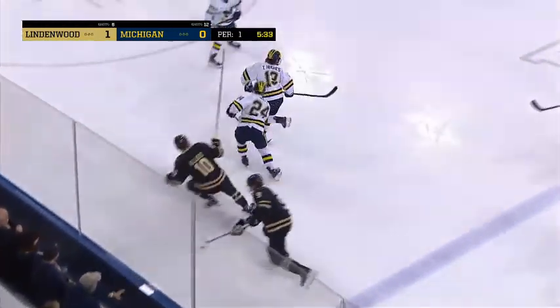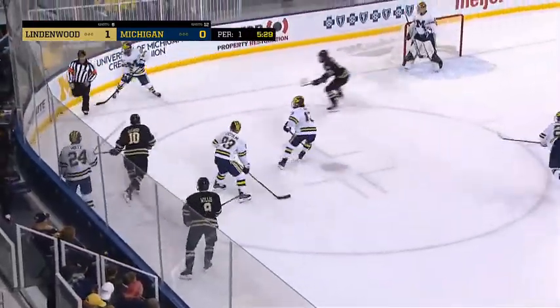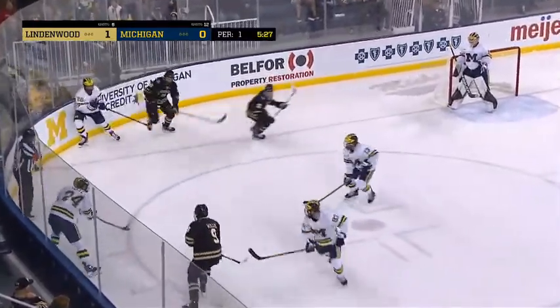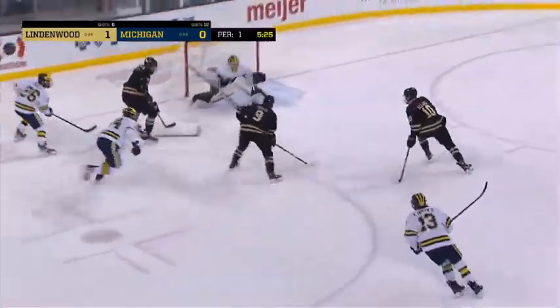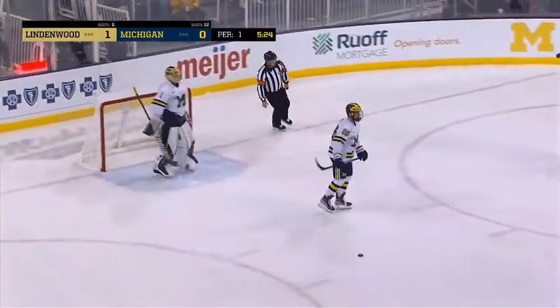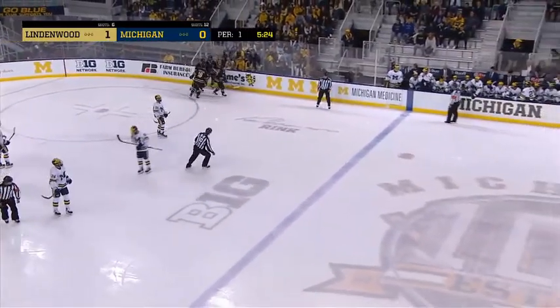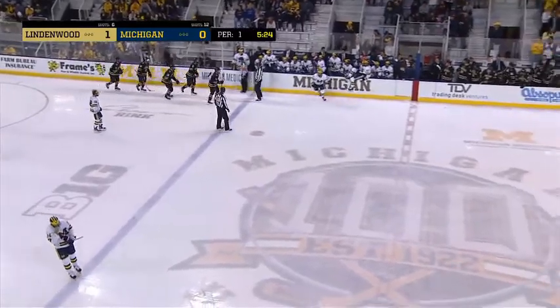Now Allard. It was bumped by Holtz off the puck, and Holtz stepped into Andy Willis. As now Willis steals, comes in and scores! Willis scores 2-0. The Lindenwood Lions are up here at Yost Arena.